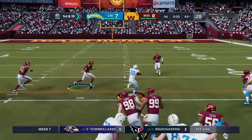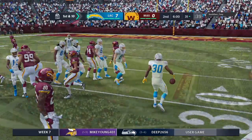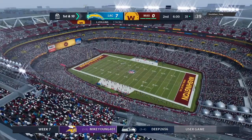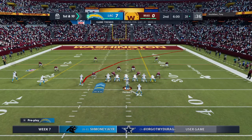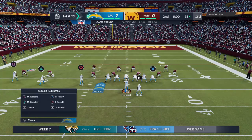Running on 1st down, Ekeler. And he's got room. And he's going to be brought down on what will be the final play of this 1st quarter. After 1, 7-0 on EA Sports. Line of scrimmage, the 31 now on 1st and 10.